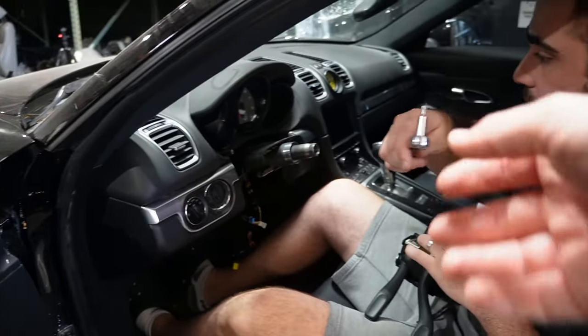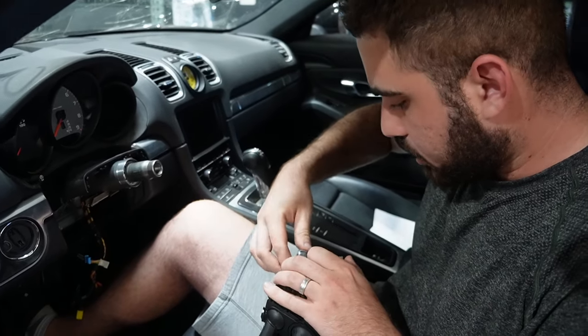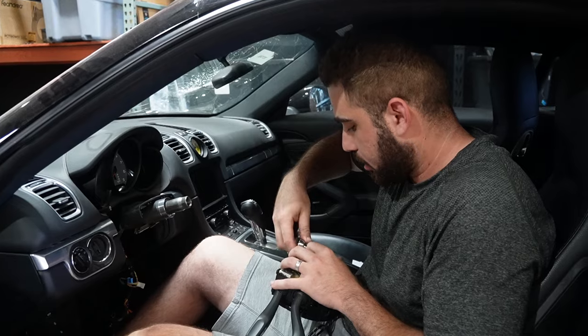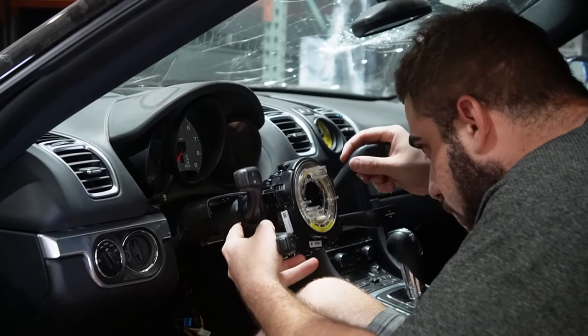Like I said earlier, guys, I'm just going to go ahead and install the clock spring first. Nothing too crazy. If anybody has ever taken apart a Cayman S dashboard, even a Porsche dashboard, it's not that bad if you've done BMWs before, but if you've never done it before, it's still some work. Installing the brand new clock spring.